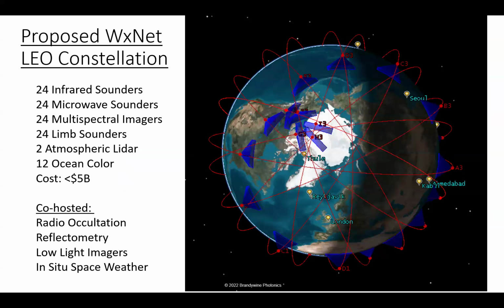So our proposed WEXNet is around 125 satellites, all SBIR class, all connected over Starlink or the Space Development Agency's optical network, and enabling other hosted payloads like space weather, reflectometry, low light level, and light payloads for hosting, and to observe all things Earth, everywhere, all the time.